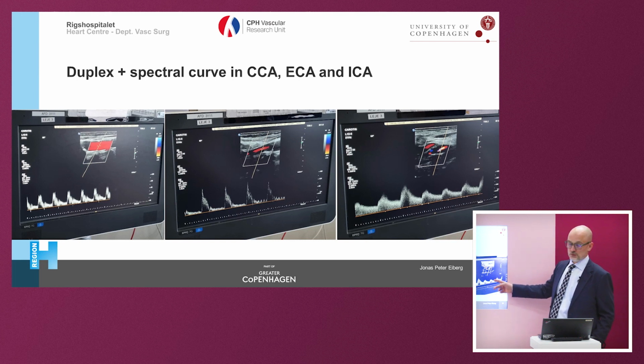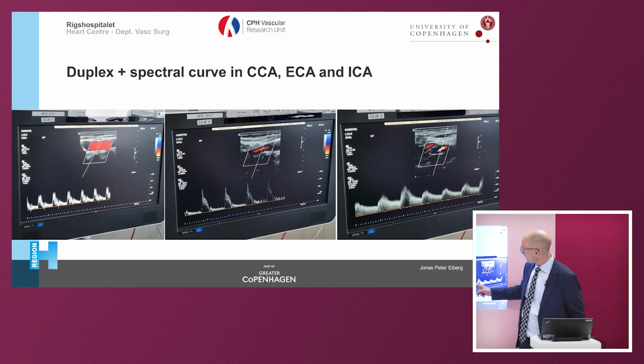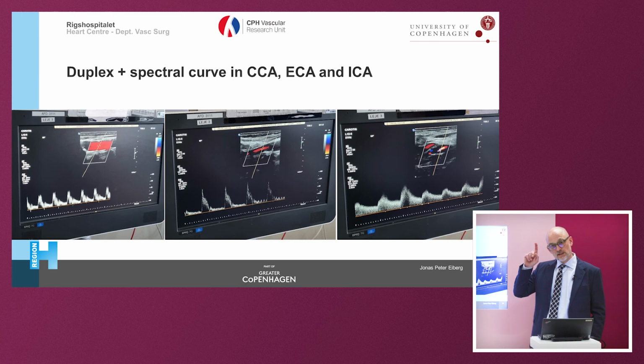And here you're in the stenosis that we saw before, and you can see turbulence and a strange pattern of the flow. And you can see that this is a low resistant flow. There's a lot of blood running into the brain in the diastole. Otherwise, you would faint every 6 times in a minute.